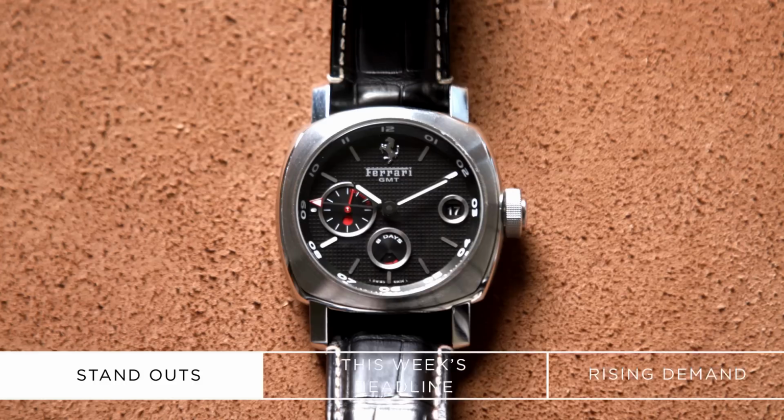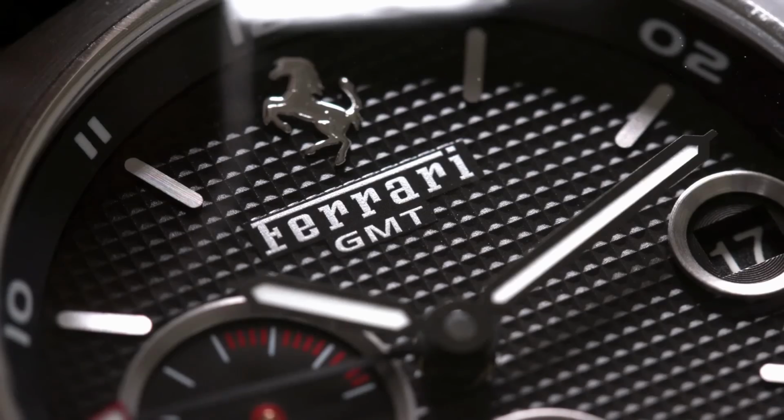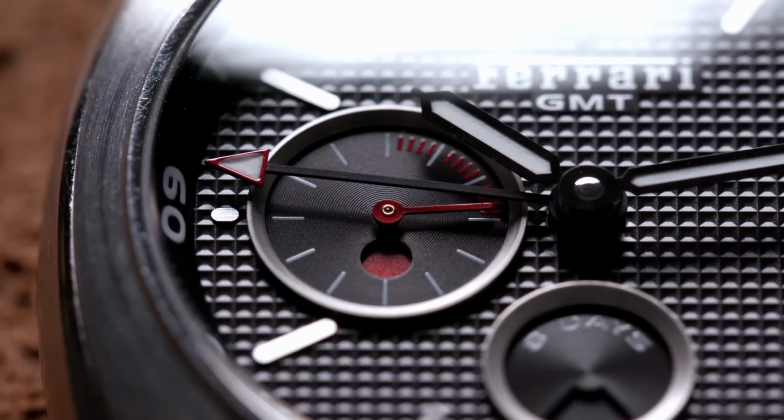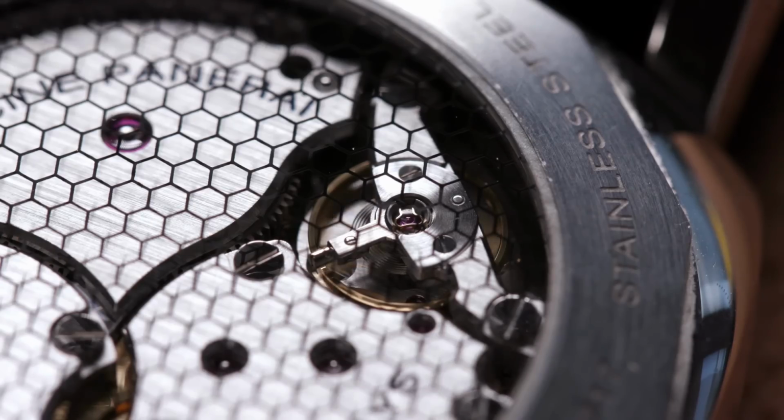The first one is a Ferrari watch. A lot of people might remember the days of Gerard Perregaux making Ferrari watches. Then Panerai got the contract to make watches for Ferrari. It was a huge hit when it first came out, lasted a few years and then faded away. I think they ended up going with a Hublot later on the road, but we have a Ferrari 12. It was the 8-day GMT, had the Panerai in-house movement, so their 8-day power reserve, awesome movement.